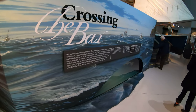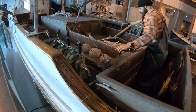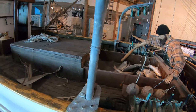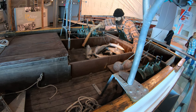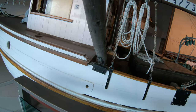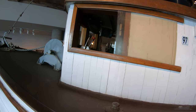Crossing the bar, all right. We got the old Darl here. It's a hard-working boat. There's a hard-working guy on it. He's down here, he's got all the fish in there. All the fishing lines out here and all kind of stuff. And he's working, hooking the fish in there. And he's got all his lines and poles out there as they come around here. I don't want to fall off the steps here. We got some steps here, but don't have my pole here. So I just have my hand in there.